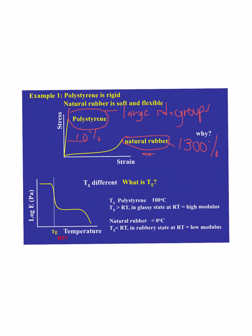Any questions about that? Hopefully that all makes sense at this point. All right, we also have very different Tgs for these systems. For polystyrene, it's 100 C. For natural rubber, it's less than 0 C. This is one of the consequences we like to see for polystyrene if we didn't rubber toughen it, and we want to use it in a structural application. It can actually work relatively well as long as we don't bump it while it's being loaded. It's a very brittle material, but it's got a pretty high modulus, so it can withstand some direct compressive loading much better than HIPS can.